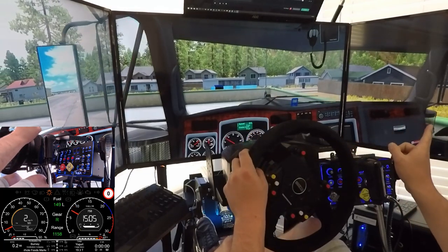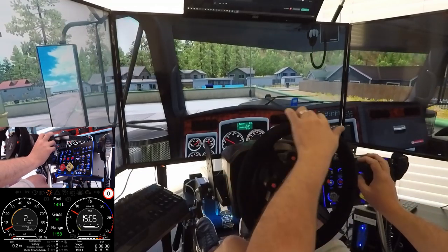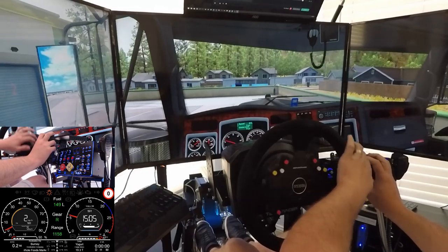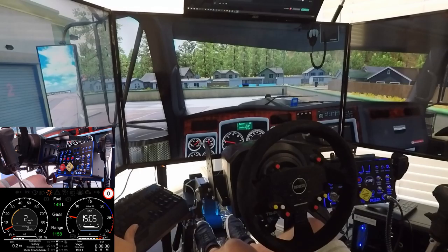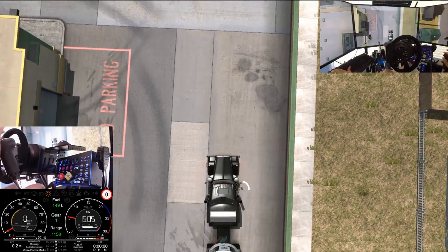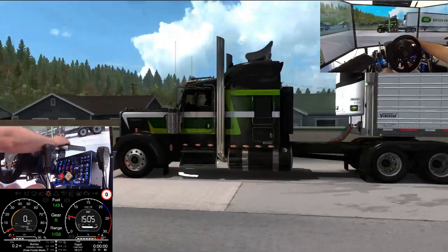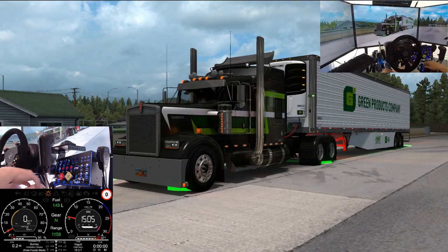Yeah, you know, I really can't see that mirror over there. Even if you could see it, you probably couldn't make out what was on it, but alright. Looks like, yep, I got it. So let's go ahead and pull forward. We should be good to go. Get you a good view of the truck.